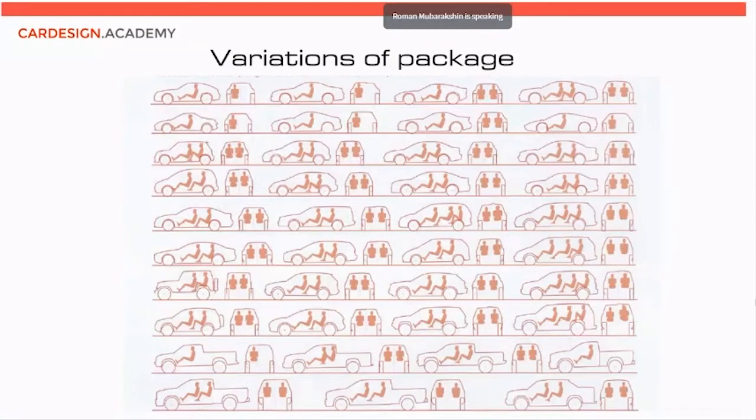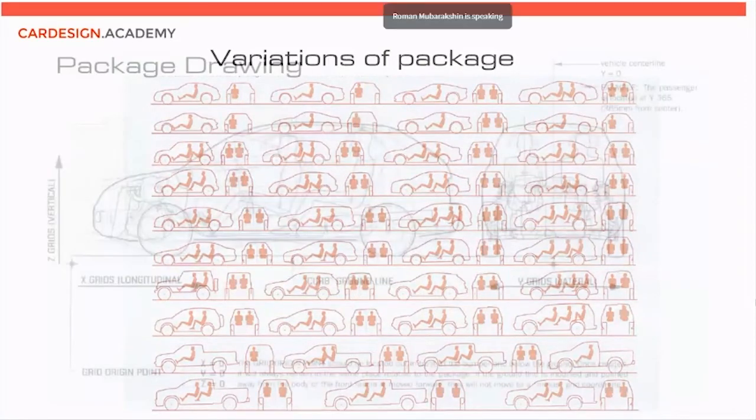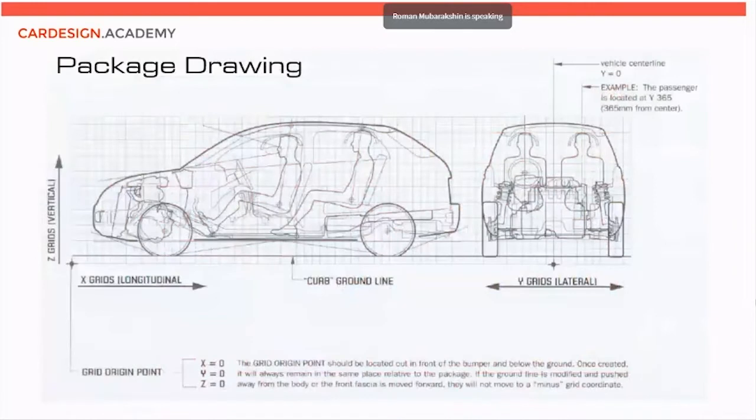As a consequence, there is a very large number of possible positions of the occupant within the car. This is one example of placing the occupant in the car interior, the typical, stereotypical packaging for a hatchback. You need to pay attention to two things.